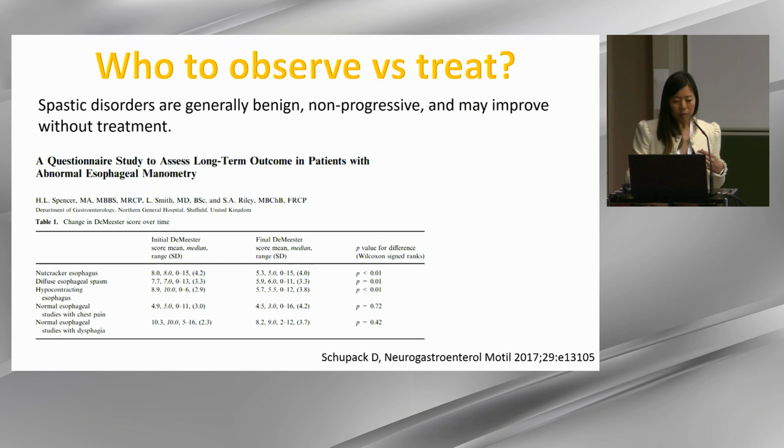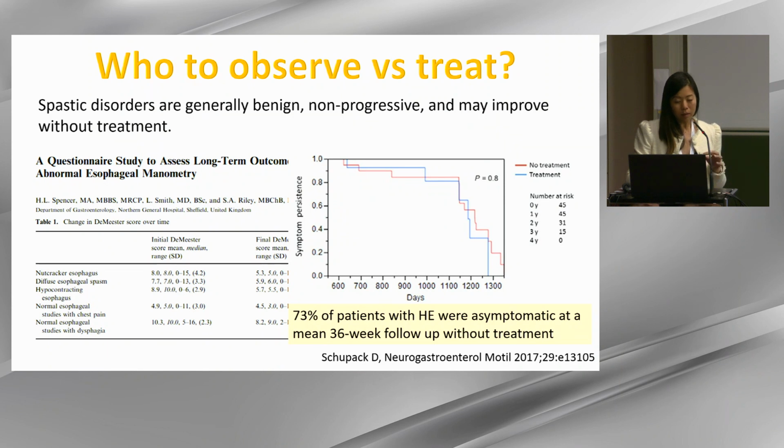So a couple of studies here. One is looking at the Demeester questionnaire in patients, looking at the long-term outcome. And we can see that patients with diffuse esophagospasm and with nutcracker esophagus reported symptom improvement over time. And this is another study that combined patients with hypercontractile esophagus and EGJ outflow obstruction, and you can see that symptom reduction over time was observed whether these patients received treatment or not. Specifically, 73% of patients with hypercontractile esophagus were asymptomatic at a mean 36-week follow-up without treatment.